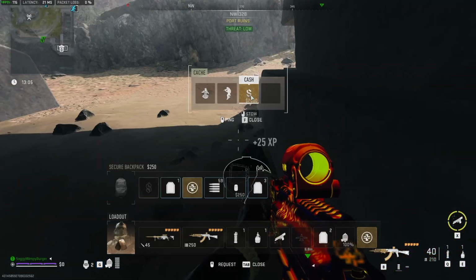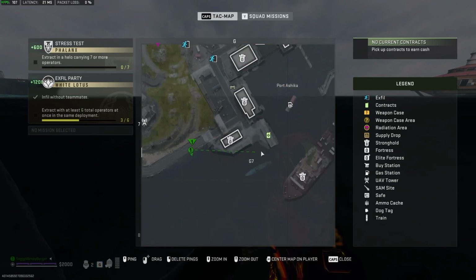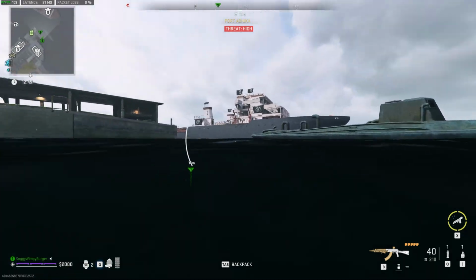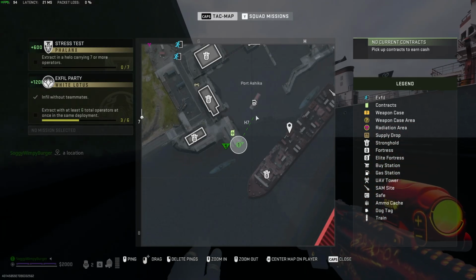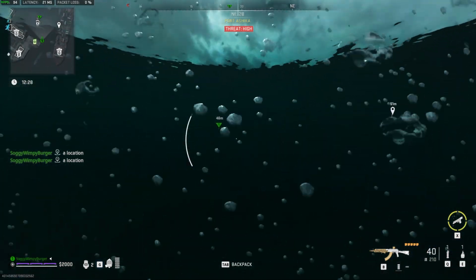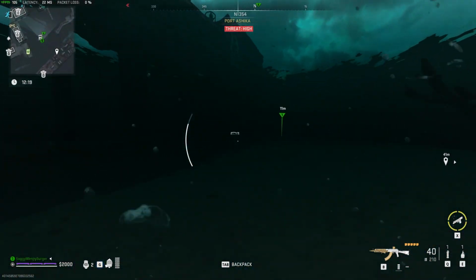Right here. Looting it, nothing in my case. The next one should be all the way over here, just in the water here roughly. Swimming across to just next to this submarine, and down we should find this hidden cache. Nothing in my case. The next one is located just over here, right next to this little marine refuel station. So heading across to it here and into the water, we should find it just underneath here.